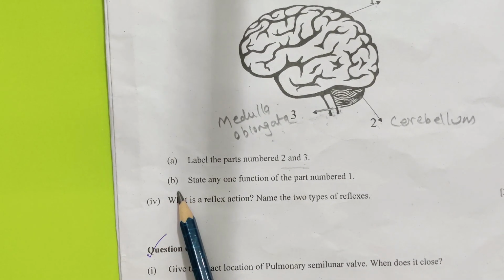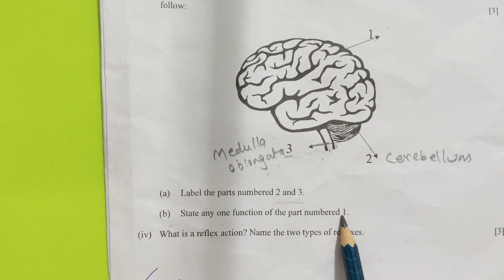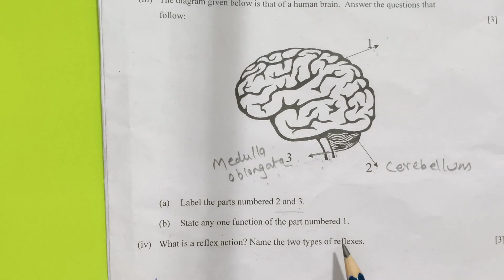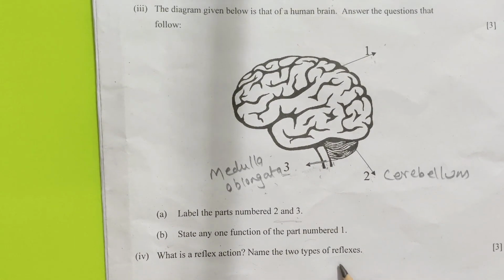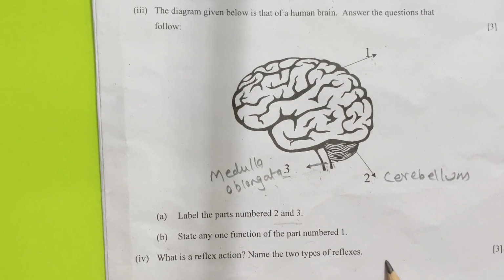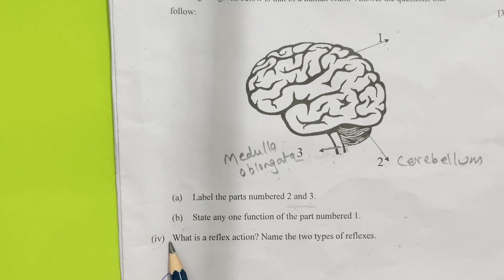Anyway, part B: state any one function of the part numbered 1. Part numbered 1 is cerebrum. So one function of cerebrum is memory. There are many functions of cerebrum. See, it is thinking, memory, intelligence. So you could have written any one of those. Okay, now coming to part 4.